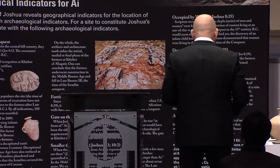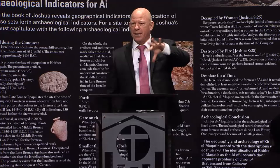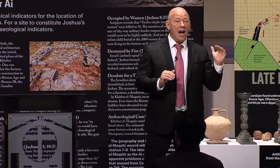Well, we could say the same thing about this little bitty scarab. It's in the shape of a beetle. That's what scarab means, beetle. The Egyptians, are you sitting down? The Egyptians believed that the dung beetle pushed the sun across the sky each day.